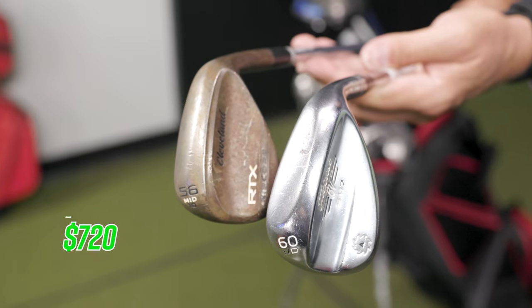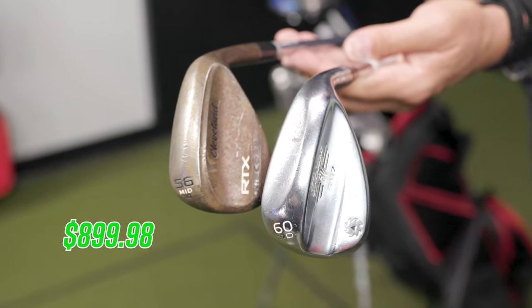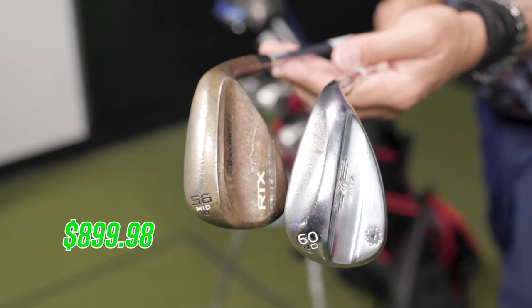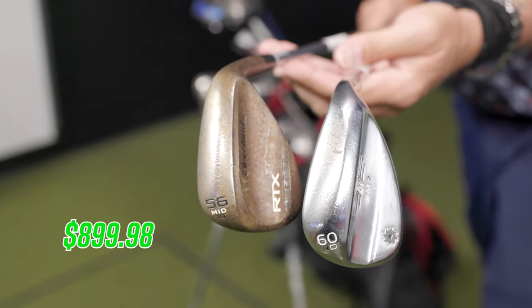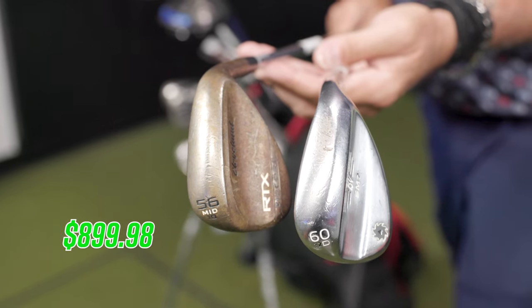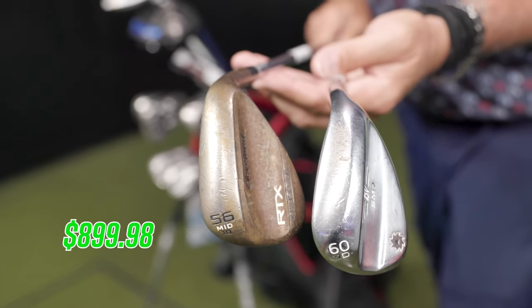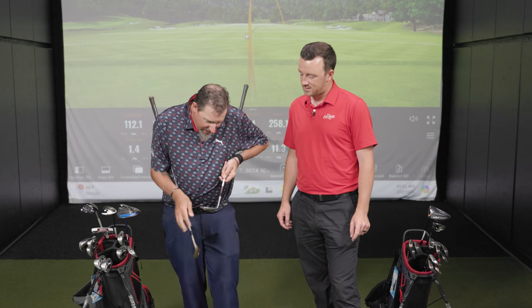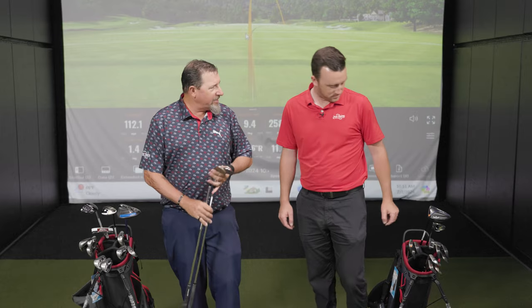So I went 56-60. Okay. Very similar to what I'm currently gaming. Got an RTX Zipcore 56 degree mid bounce. I like that little higher bit of bounce. Yeah. And then we have, I found a very nice Vokey SM7 60-12D grind. Ooh. Love the D grind. Yeah, a little bit of wear there, but I figure there's going to be enough to make the ball stop in a reasonable amount of time. So pretty excited about the wedges.